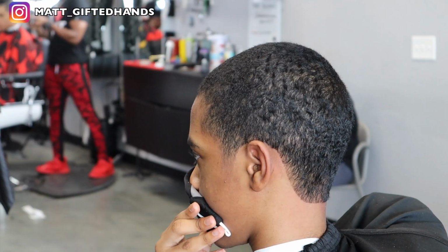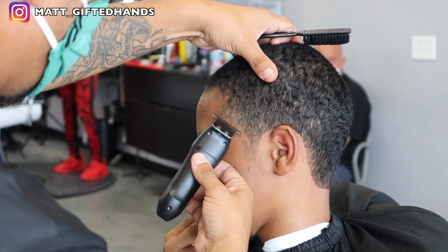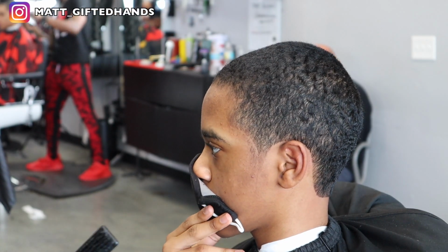But let's go ahead and line up this other sideburn. What you do to one side, you do to the other.